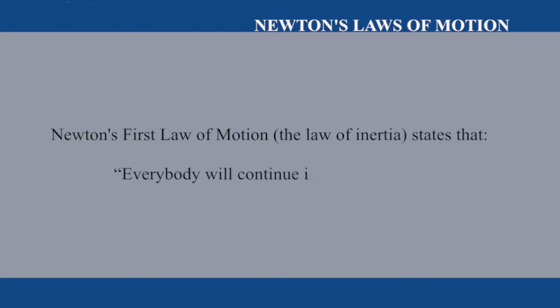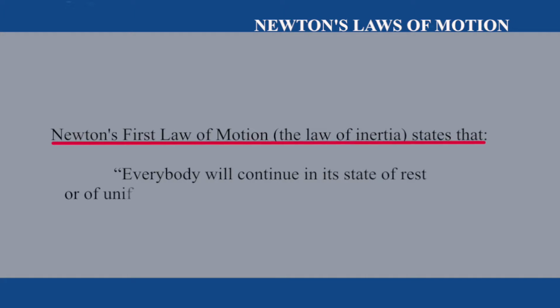After having some insights on inertia, Newton proposed a law concerning the inertia of a body. This is called Newton's first law of motion, or the law of inertia, which states that every body continues in its state of rest or uniform motion unless an external force acts upon it.